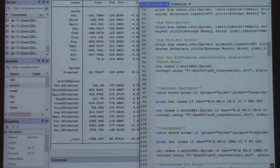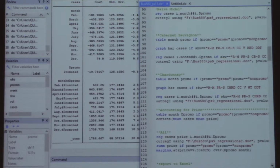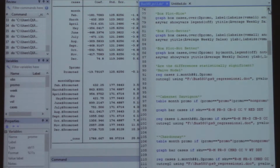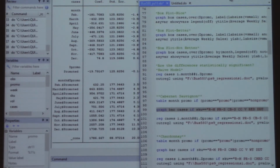Okay. We can break this down by Chardonnay and Cab. We do the same things for that. And this was actually a pretty interesting insight into the data also.